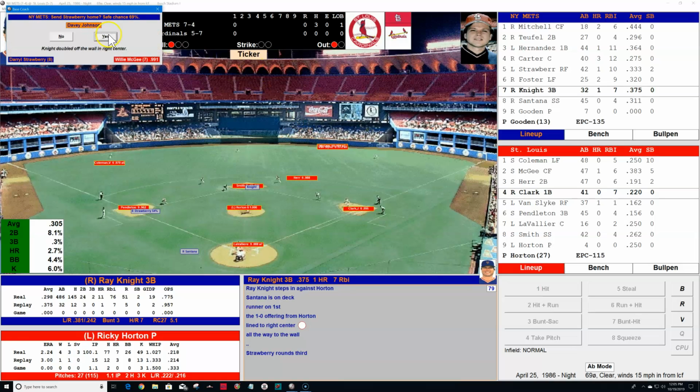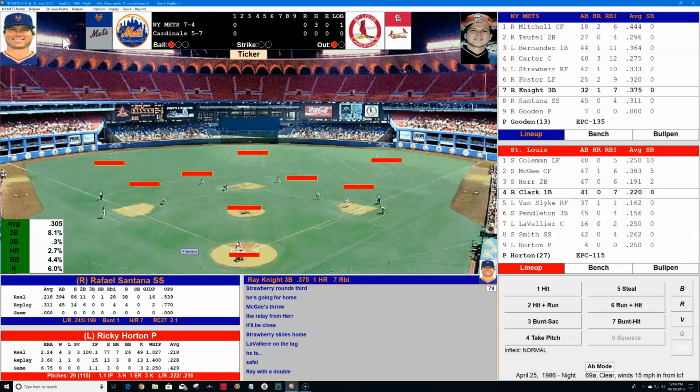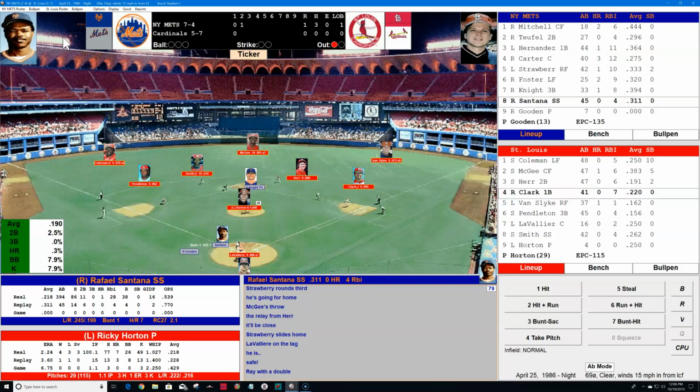Strawberry rounding third. They're going to send him home. He's going for home. Knight is not going to go to third. Here's the throw, and Strawberry is safe. Ray gets a double, an RBI, and the Mets are on the board first. An RBI double for Knight, and the batter now will be Santana.